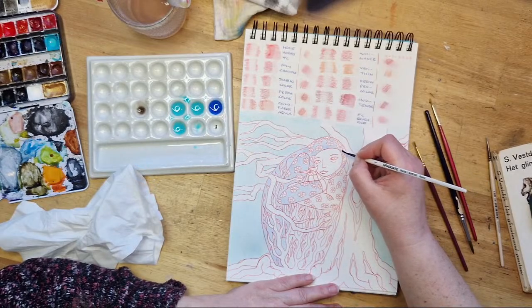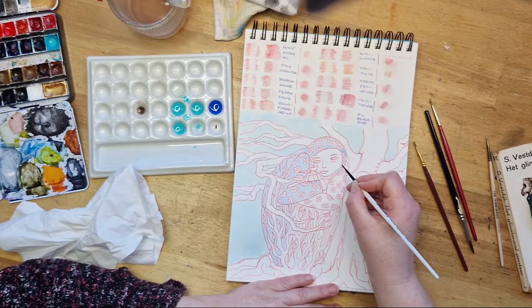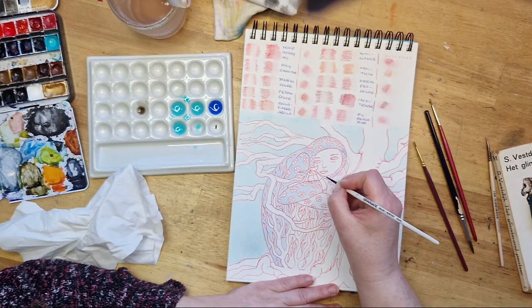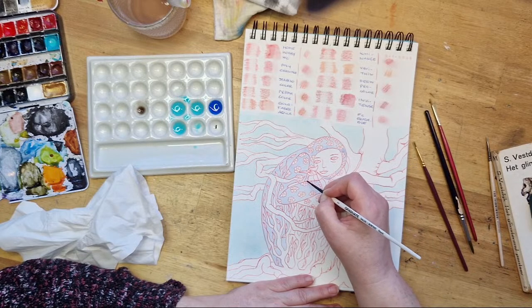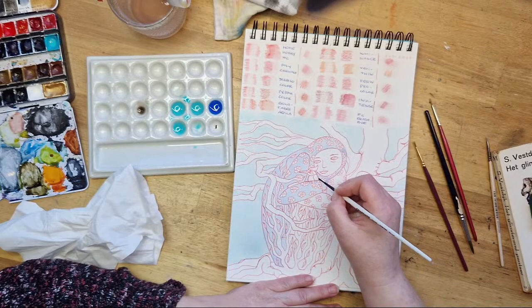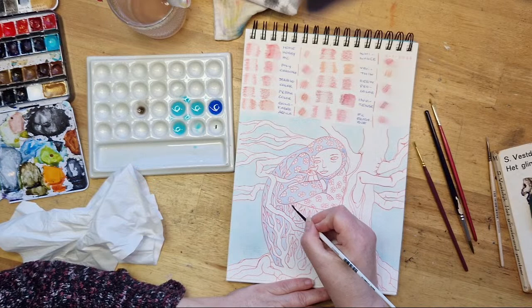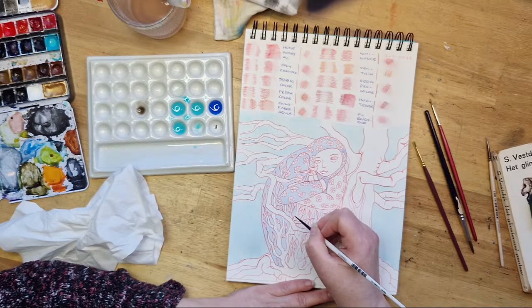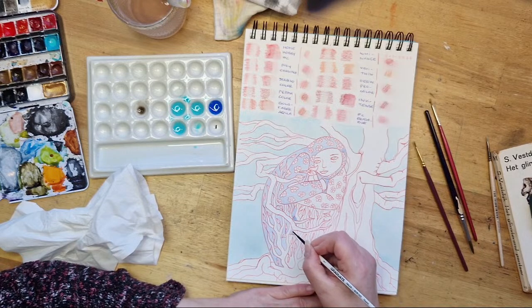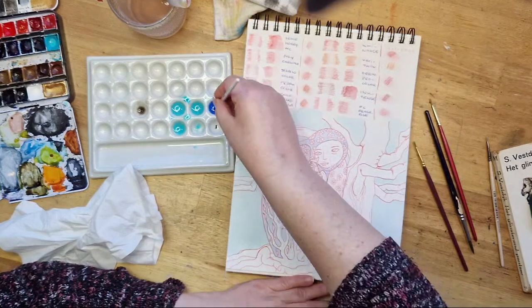So this was a tryout. This is a little something I'm doing to test some materials with my style and to see what it does for me. So I figured let's give it a try and let's get to know the paper. This is where it might be quicker to use masking fluid. But my experiences with masking fluid aren't too great, so.